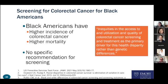And more specifically, they said that it was inequities to the access, utilization, and quality of screening and treatment as the primary driver for the healthcare disparity rather than genetic differences. So I usually try to emphasize that we need to have testing and we need to have some sort of screening discussed with patients, even if they're not there for their annual physical. We need to be checking in to make sure that we're referring patients for screening tests.